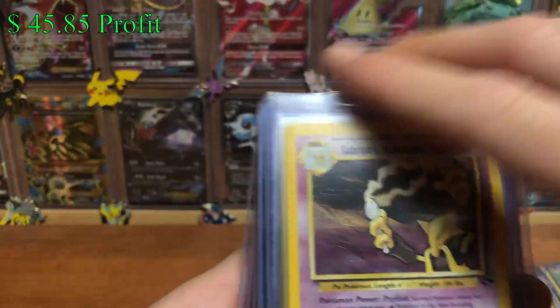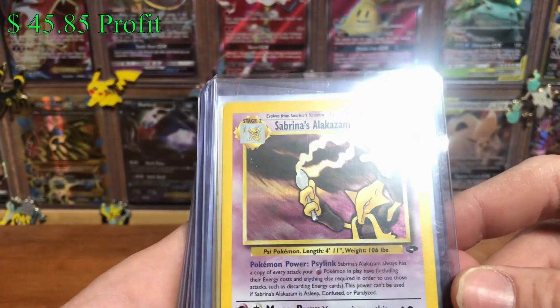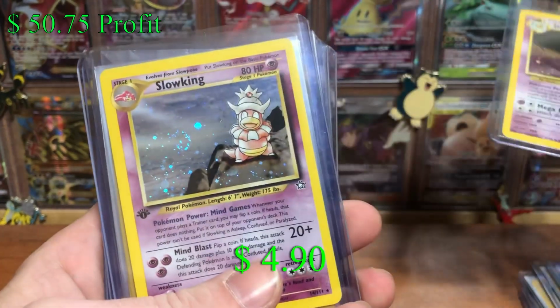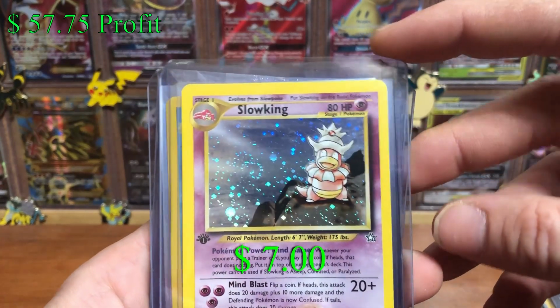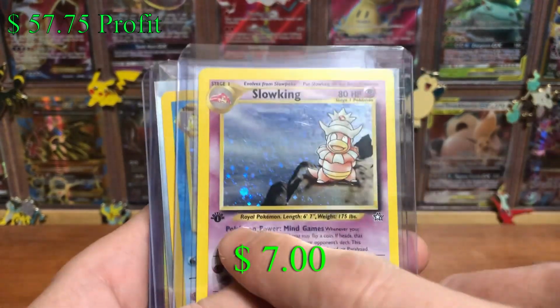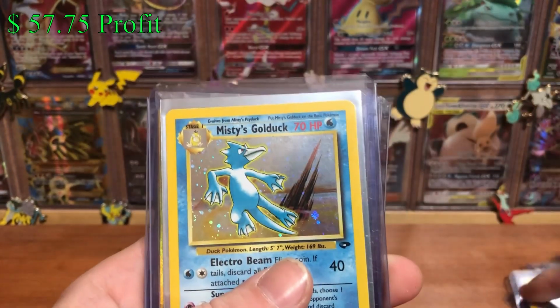No. Sabrina's Alakazam. I like this card a lot. I thought it was super cool. So this was like $5 too. So profit. Slowking was awesome. Yep, this was $7. This was surprising, but once again, it's just a nice holo, and he's first edition too. So good job, Slowking.